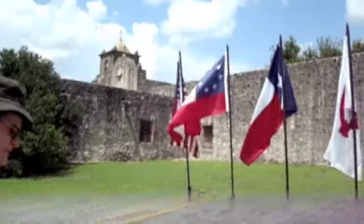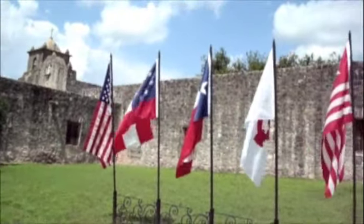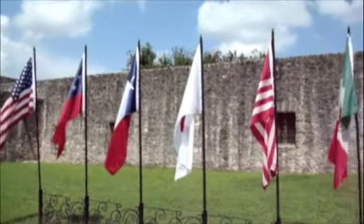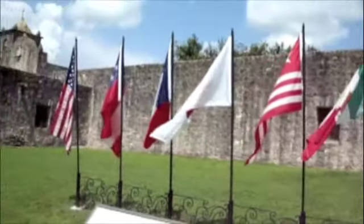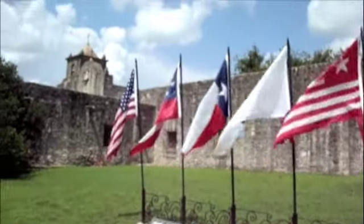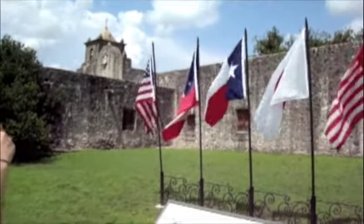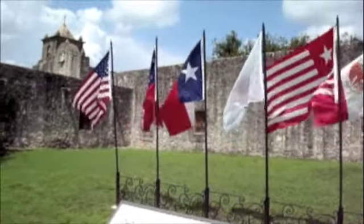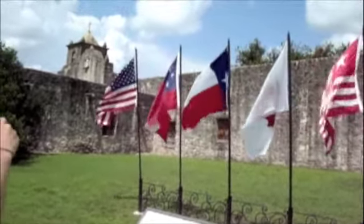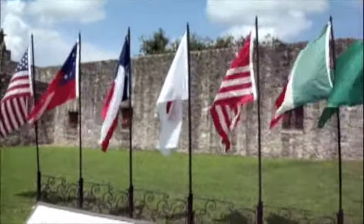We'll go inside. Here you see flying the 9 flags of Texas. We always hear the term 6 flags over Texas. However, there were 3 extra flags that were flown for the Texas independent state before they finally arrived at the Lone Star flag. So that adds a few extra to the group here.